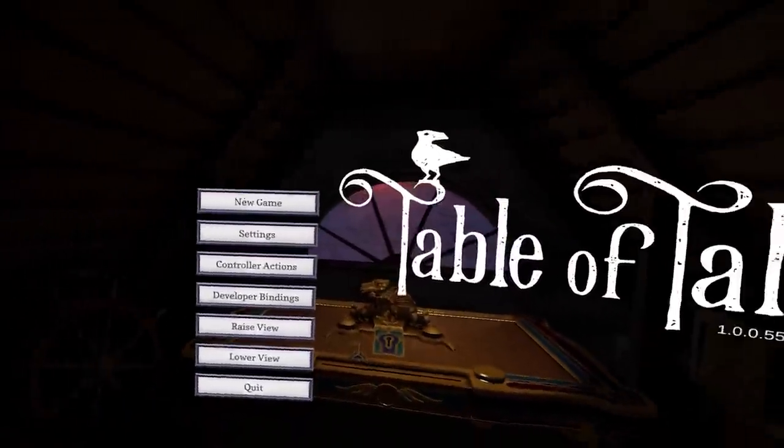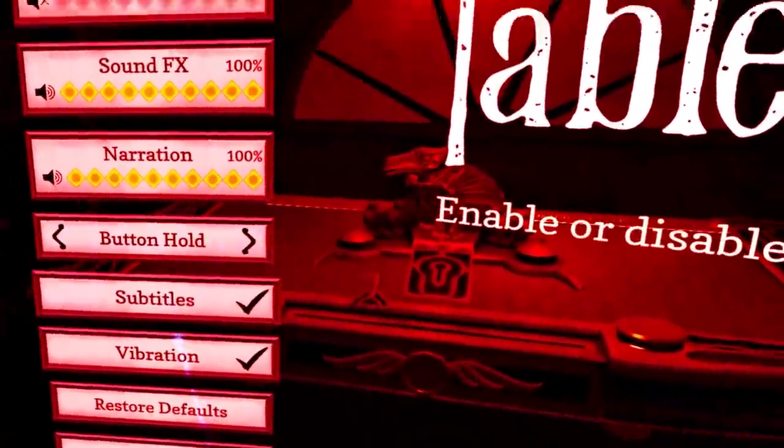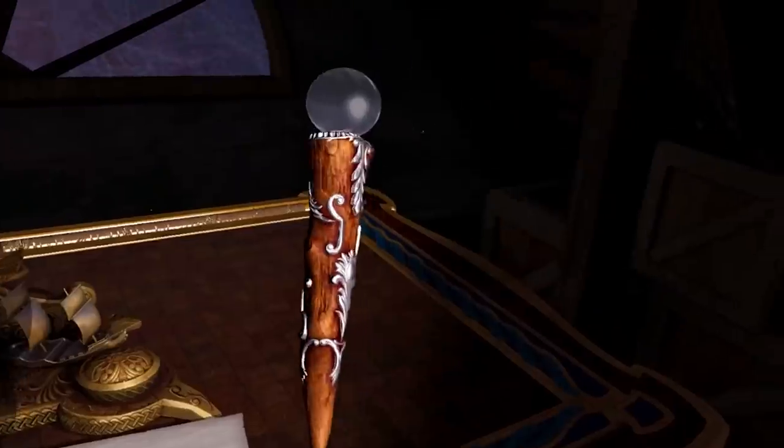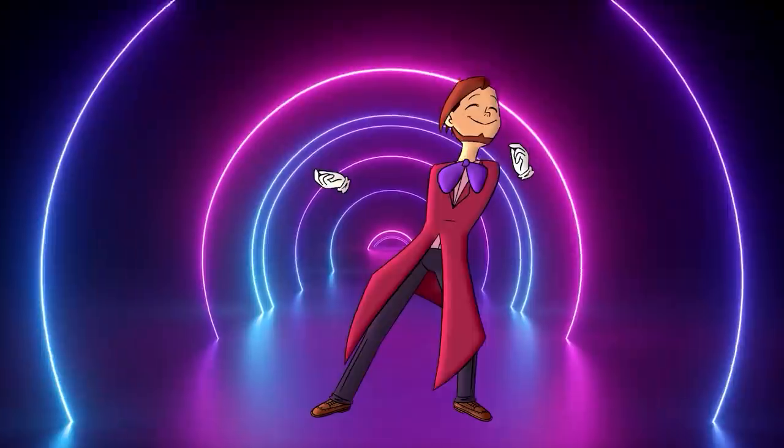Let's go in an attic? Okay. Narration? But I'm the narrator, son of a bitch. I want to enjoy the story. Take me on a ride of whimsy. Whoa! Oh, that's cool.